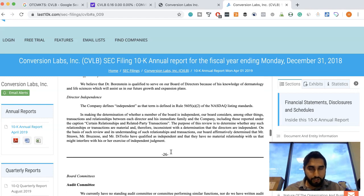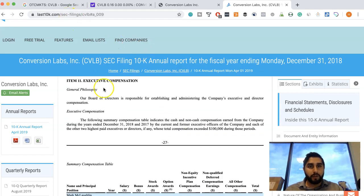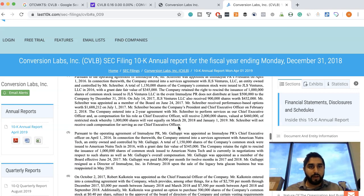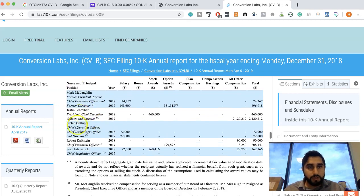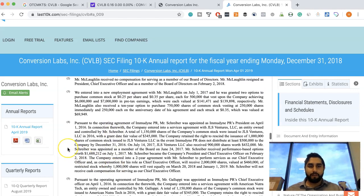or stop their operations. And all of that information, you can see this is a pretty detailed document and it's very easy. All you have to do is Google 10K annual report and you'll be able to find all the information you need about a stock. In-depth detail about who the CEO is, who the COO is, how much they're being paid, how many shares of stock they have, all of that information.